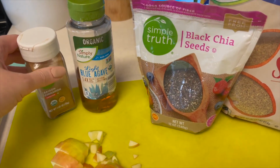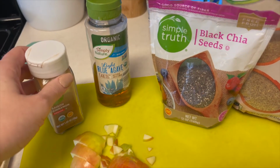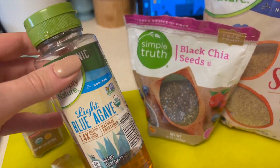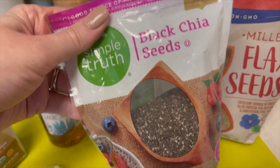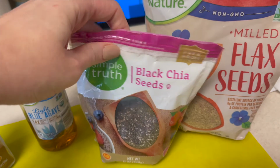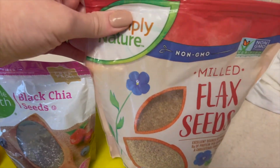Along with the fruit, I like to also add cinnamon to my oatmeal, a little bit of agave syrup, some chia seeds, and some flax seeds.